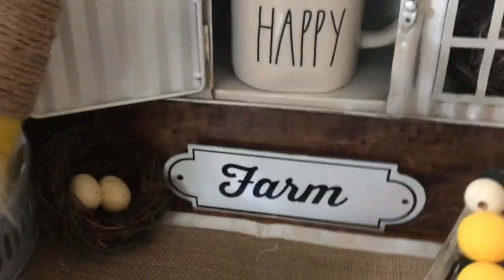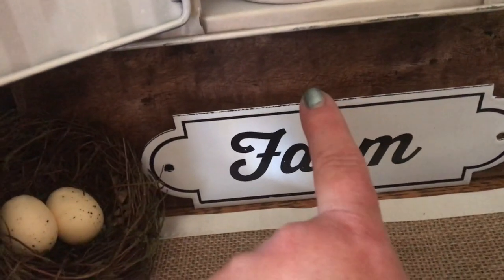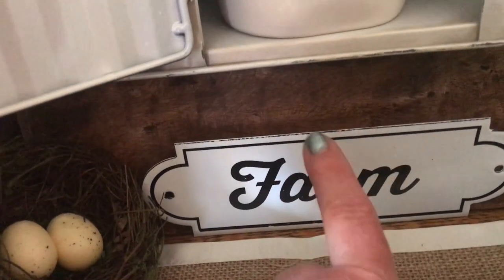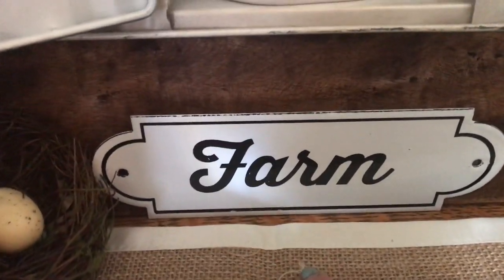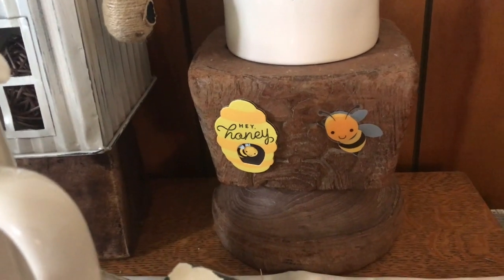And then, oh, I forgot to mention. Okay, so down here, this little bird's nest is from Pinnacle. I flipped the sugar mold that I showed you guys earlier upside down to put this barn on here. And then the farm sign, I haven't screwed it in there yet. So that's that. And then over here, I have the seed dispenser flipped upside down.